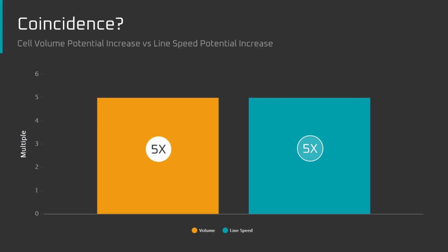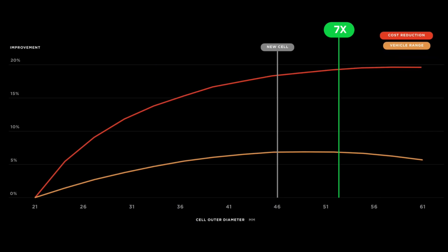In other words, the battery cell could reduce bottlenecking throughout the rest of the line, and Tesla could use more battery equipment that's off the shelf because it wouldn't need to move any faster. It would just be dealing with larger cells. As I said earlier, this is speculation.